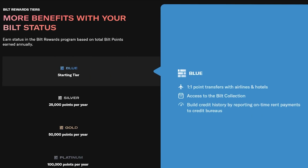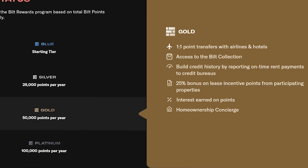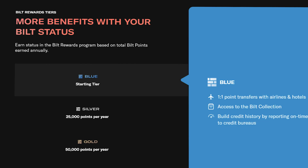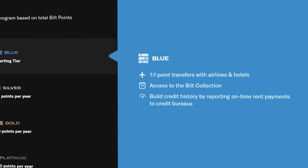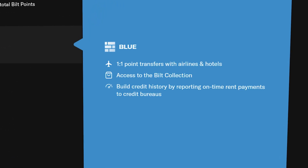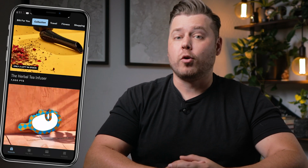Now, if you do decide to apply for the Bilt Mastercard, you'll want to make sure you know about the rewards tiers. You start out at the blue level, but depending on how many Bilt points you earn for the year, you can move up through the silver, gold, and finally, the platinum level. The base blue level means you can redeem your Bilt points at a 1-to-1 ratio with Bilt's travel partners. You also get access to the Bilt collection, which is simply a curated storefront of home decor type items that you can use to decorate your home.